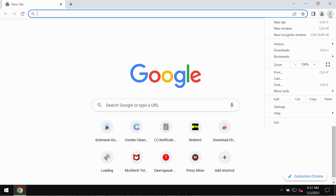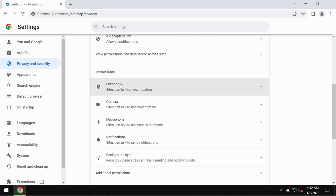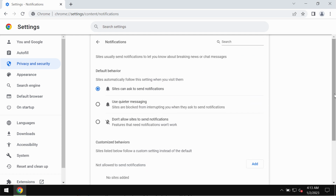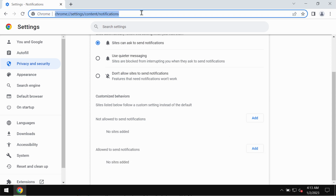You need to fix your browser by accessing the menu Settings, Privacy and Security, Site Settings. In Permissions, choose Notifications. Pay attention to the sites allowed to send notifications. Remove this malicious site if you find it on the list.